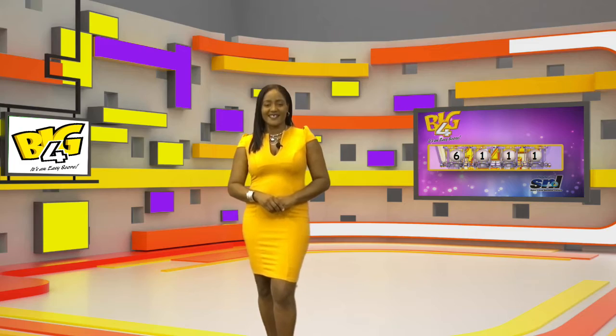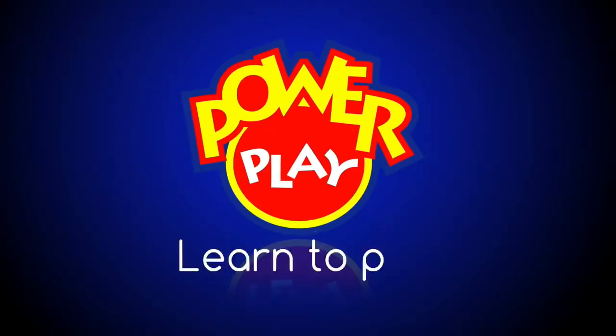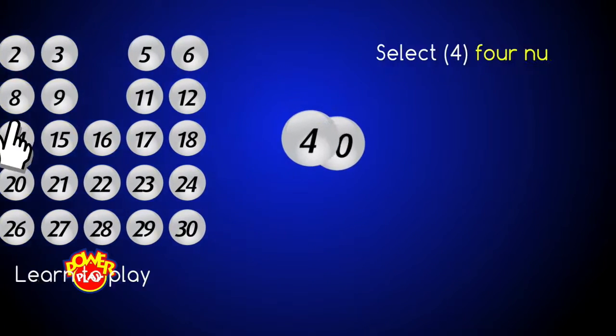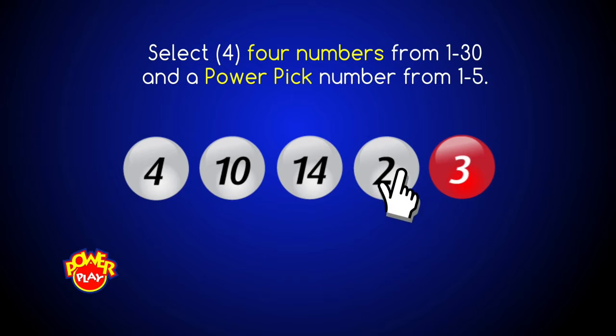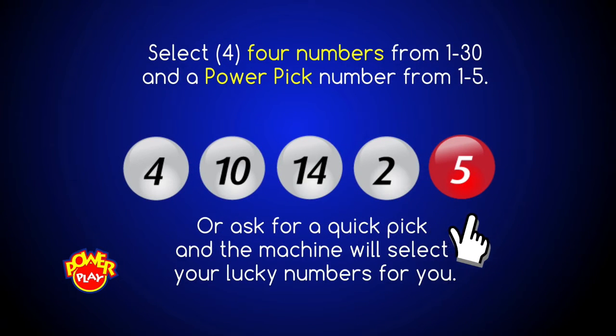One off is next. Let's see how easy it is to play Power Play and win. Simply select 4 numbers from 1 to 30 and a power pick number from 1 to 5. And that's it. You have just selected your winning numbers for Power Play. Or you could choose a quick pick. Just let the machine select your lucky numbers for you.